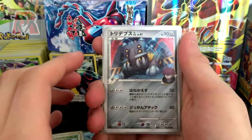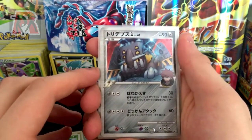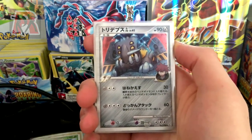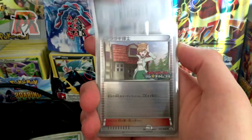So this one's the Bastiodon, and this is the Gym Leader card, and it's part of the Japanese first edition from the Bonds of the End of Time booster, so that's an awesome card there.